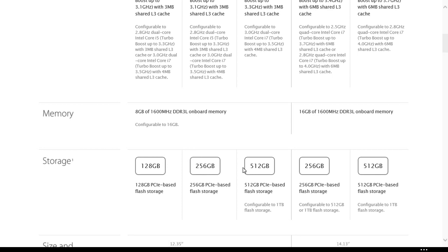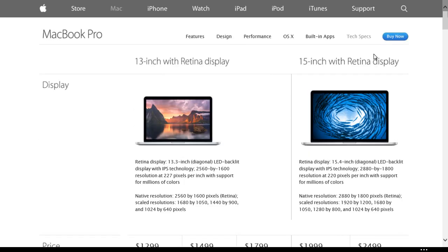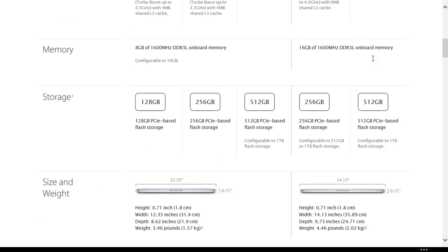Now you do have 512 gigabytes. This is more than what a solid state drive can offer you for most laptops that you're buying. I think the Dell maxes out at 256. So the thing is, I really do like what Mac is trying to do, but I really don't think the future is in flash storage. I think it is in solid state drives.